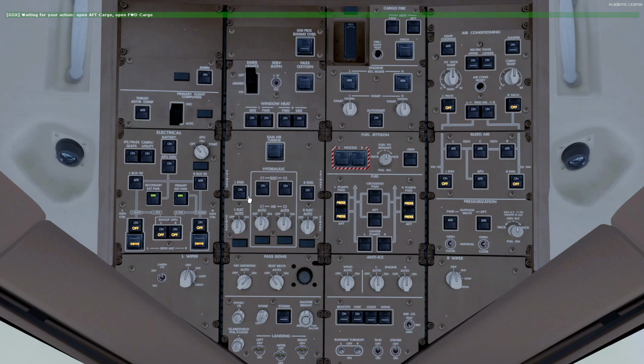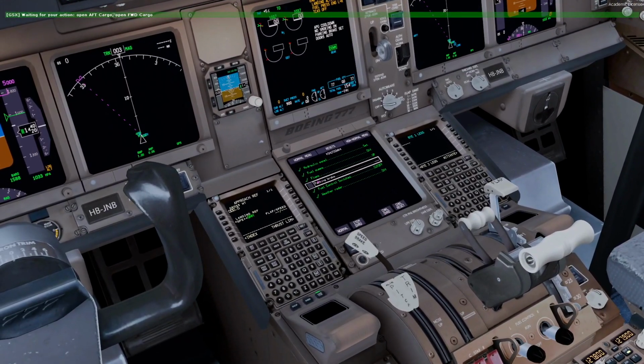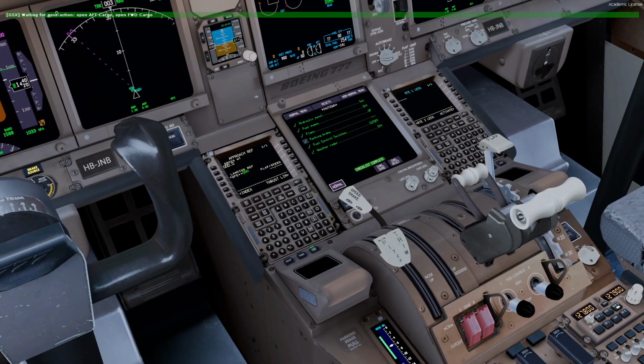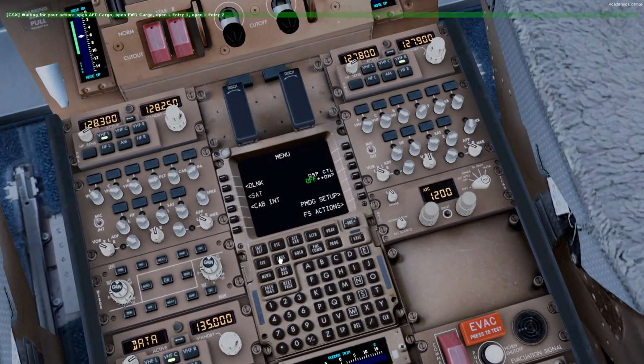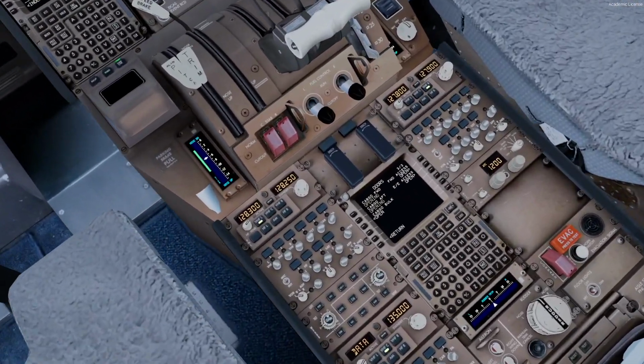Now I forgot once again. I think it's like this, and then the right one at the end. Okay, shutdown checklist. Parking brake is set and it's fine. Shutdown checklist completed. And now just opening some doors. Disarm all. And then open, open, and open, open. Like that. And since we are here, let's check the ACARS.